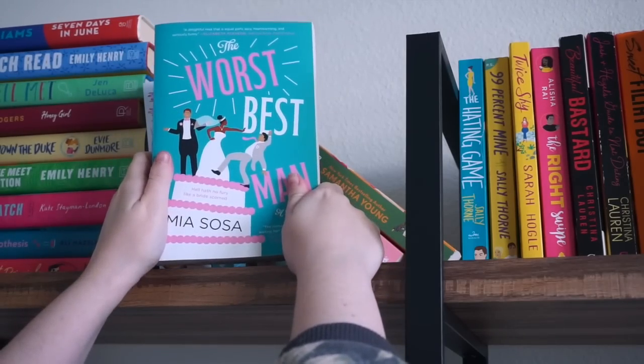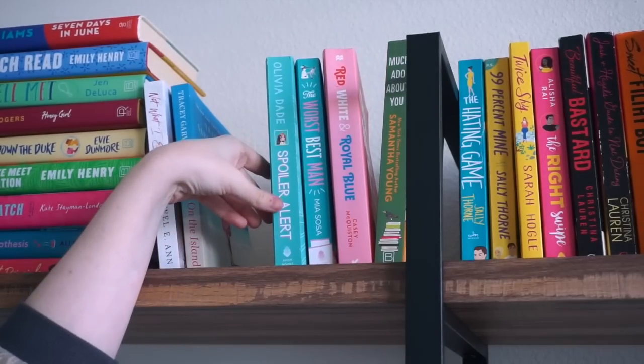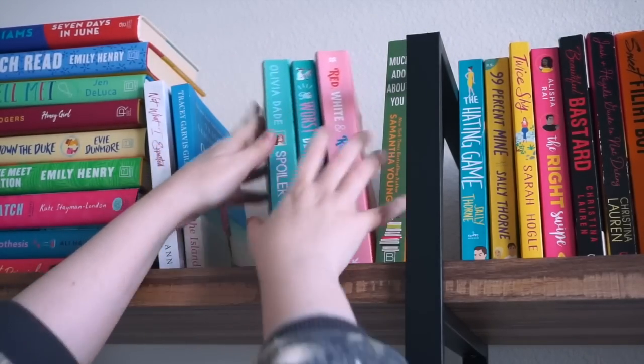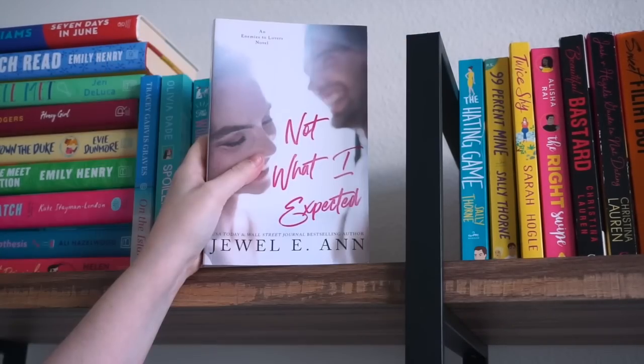Worst Best Man, I have read. I do kind of want to hold on to it. I like the spines that have pretty colors, so I probably am going to want to keep a bunch of those. I'm going to keep. I loved this book and I do want to reread it at some point. I do not know what this book is, so we'll take a look at that.